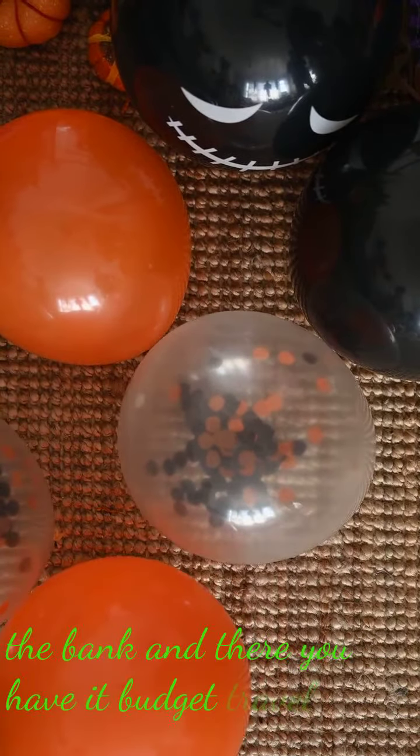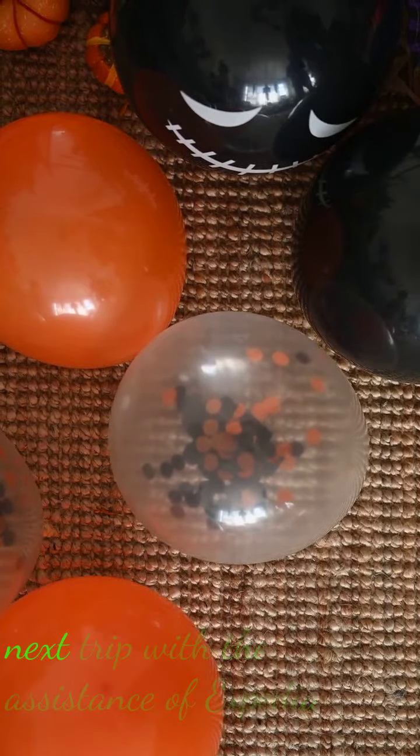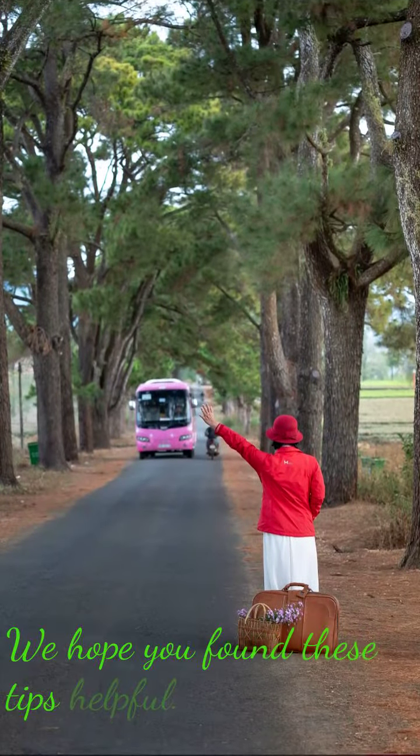And there you have it, budget travel hacks to help you save money on your next trip with the assistance of Expedia.com, Hotels.com, and Vrbo. We hope you found these tips helpful.